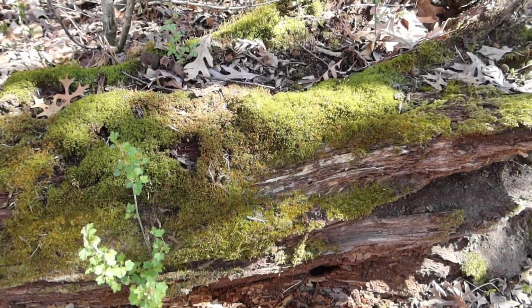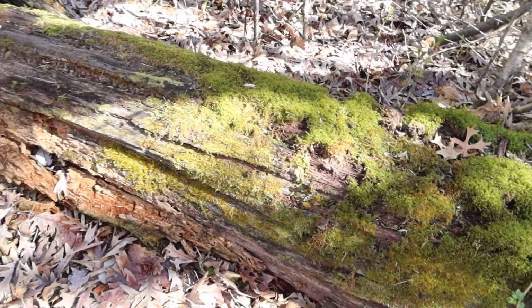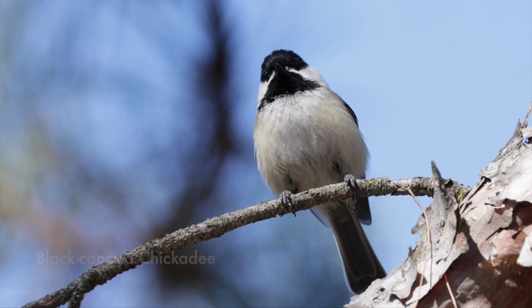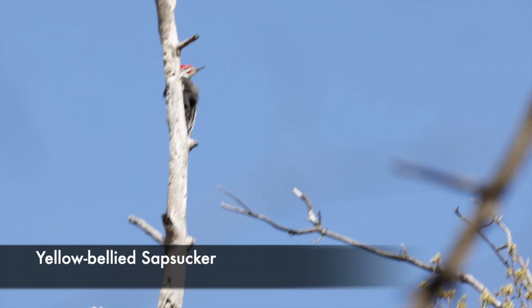This is cool. Check out all this moss and stuff. I like that. Alright, so I just saw a chickadee come in and it spooked a woodpecker. It's up in that tree somewhere. Where did it go? I think it's a yellow-bellied sapsucker.